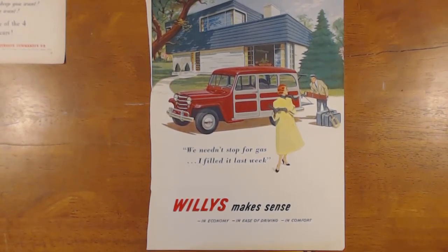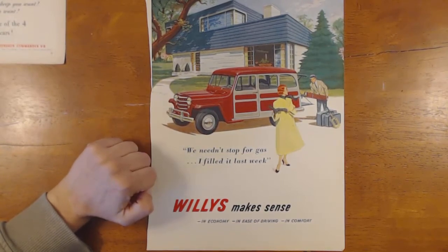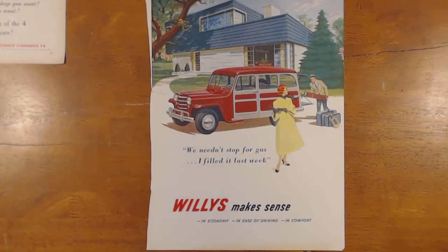This is from Willis, and as some of you may know, the Willis company is the one that originally manufactured what are now called Jeeps. The name Jeep originates from the acronym GP, or general purpose, as in general purpose vehicle. So the Jeeps that were used by the American military in World War II were GP vehicles, or general purpose vehicles. GP became Jeep, and they were manufactured by the Willis Corporation. And I think you'll agree that the front facade there absolutely resembles a modern Jeep.